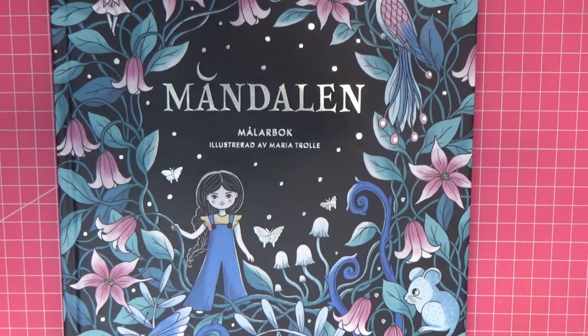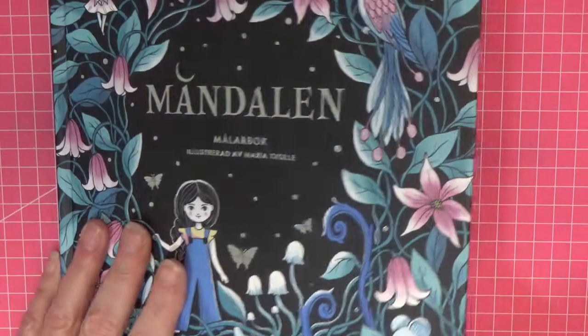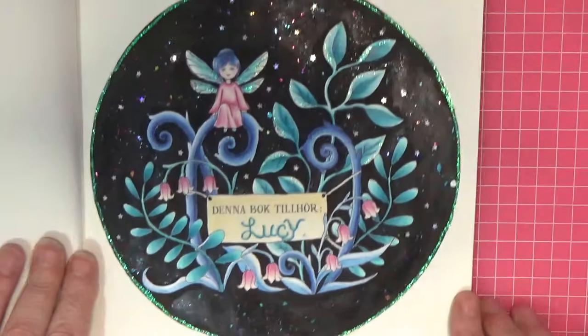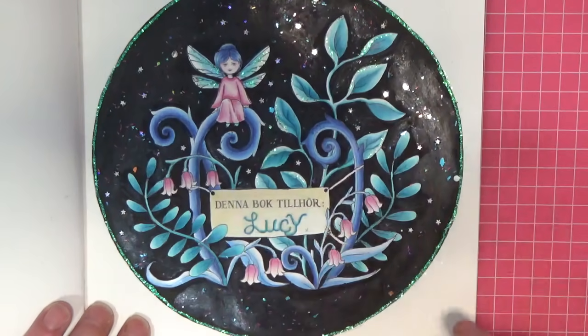Mandolin. I think that's how you say it, Mandolin. And I decided I was going to do the cover page, and I loved the combination on the front cover here so much that I stuck to that. So this is my version with my name. I'm not happy with how I did my name, but I can always stick something over that.